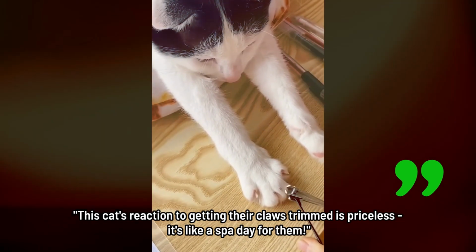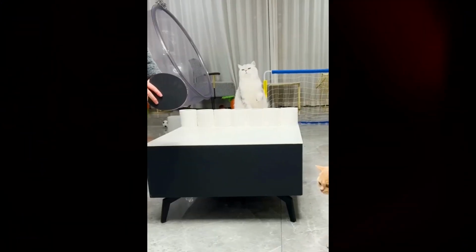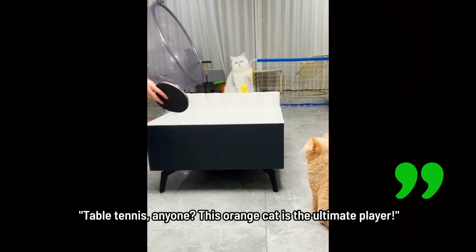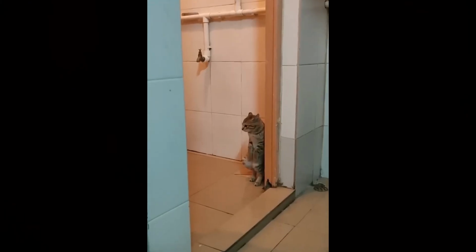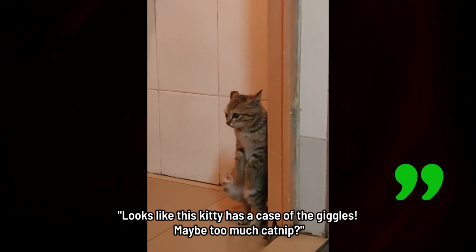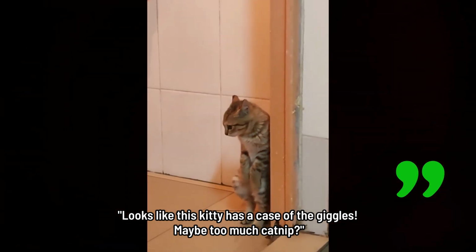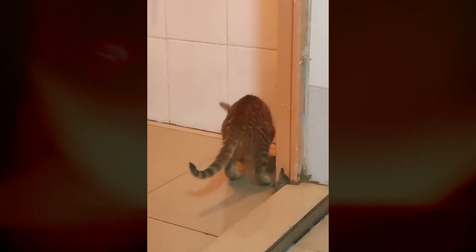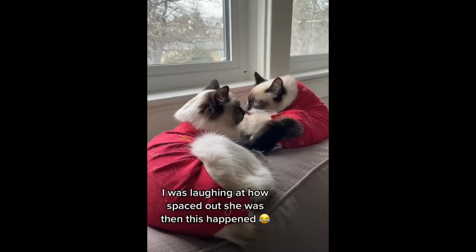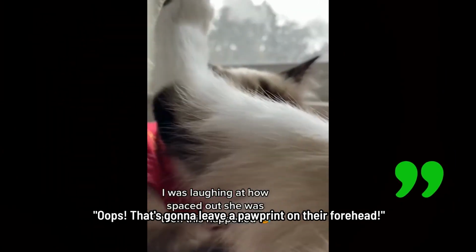This cat's reaction to getting their claws trimmed is priceless, it's like a spa day for them. Oops. That's gonna leave a paw print on their forehead.